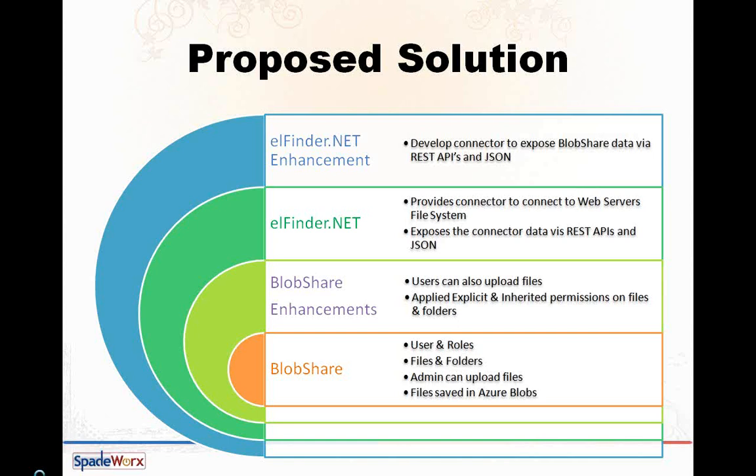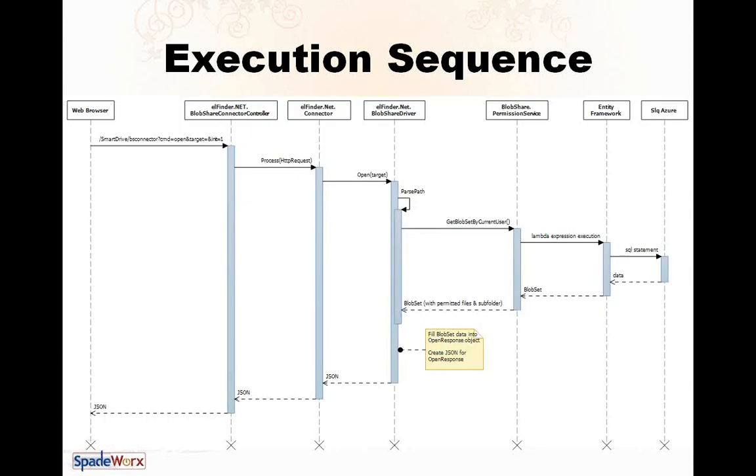So this is how the whole execution sequence goes. The browser will have loaded the lfinder plugin, and the lfinder plugin has the capability of making AJAX calls to the predefined REST APIs. One of the APIs, BS connector, which is blob share connector, is the actual endpoint where the APIs we have exposed. And the way it works is in the HTTP request, you need to specify the command, the different commands being open command, tree command, and so on and so forth.